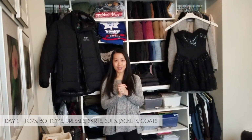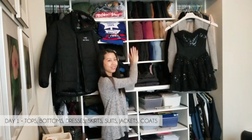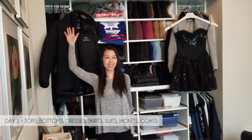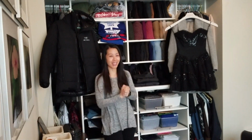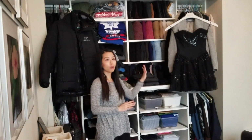On day 1, we tackled clothes, and I want to show you what my side of the closet looks like. Please try to ignore hubby's side. I'm trying to block it as much as I can. Is it working?